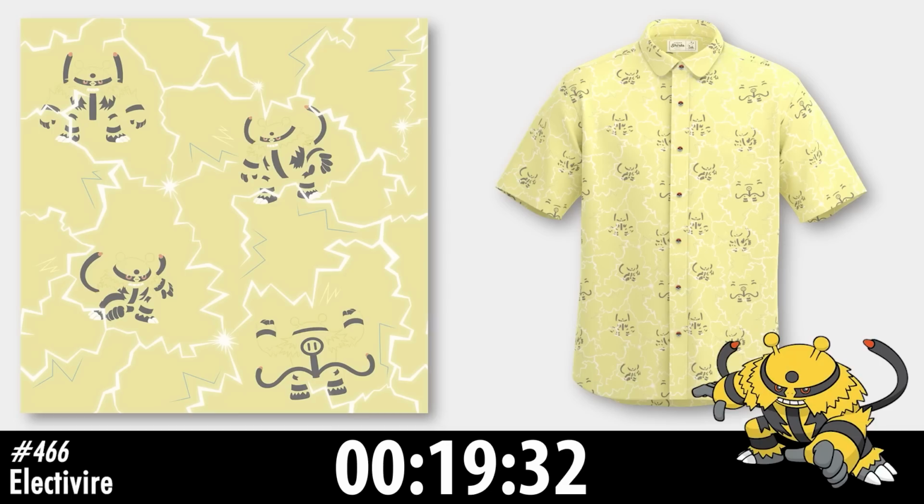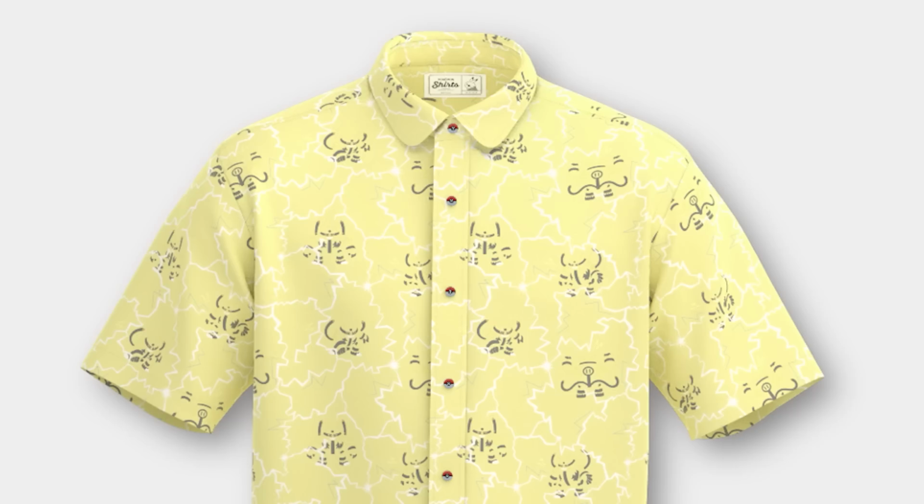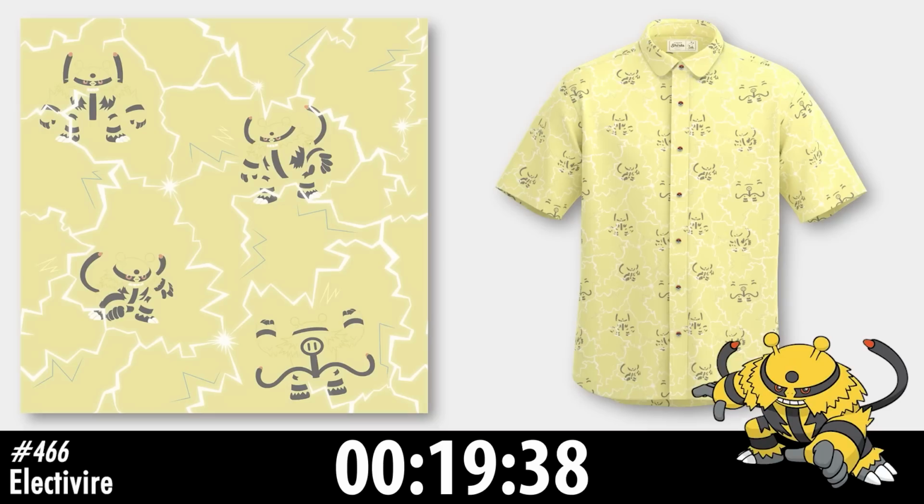Oh, mild shock. Electivire's shirt is yellow. Too yellow. And I think they desaturated it too much. Even the black, or gray, of Electivire's stripes are washed out, and because it's the darkest part of the shirt, it makes it look like you've got a bunch of broken up squished spiders on your shirt from a distance. Like, dude, who's wearing this? Are you okay? You get attacked by a swarm?